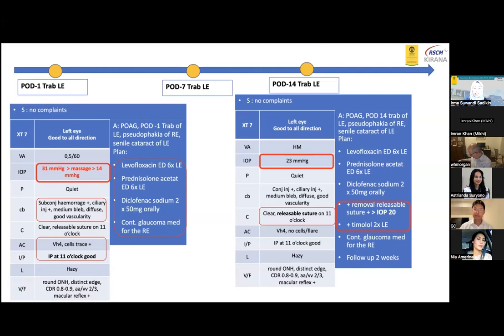14 days after trabeculectomy, as we can see here in the table, the IOP was 23 millimeters of mercury and the releasable suture had not yet been released. As the next step, we removed the releasable suture, yet the IOP hung at 20 millimeters of mercury. That's the reason we added a glaucoma medication, timolol twice a day, to the left eye.